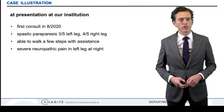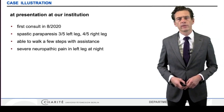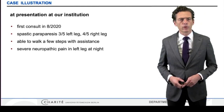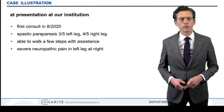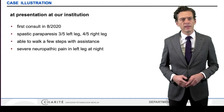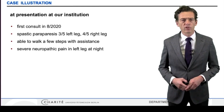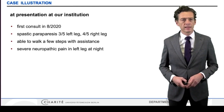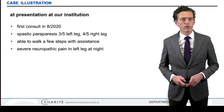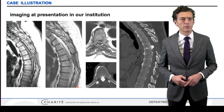We saw the patient exactly 1 year later in August last year, and by that time the patient had improved and he had a paraparesis with a strength of 3 out of 5 in the left leg and 4 out of 5 in the right leg. He was able to walk a few steps with assistance, and he had also developed severe neuropathic pain, which gave him strong discomfort, especially at night in the left leg. He was able to walk a few steps on his own without assistance, and with assistance a little bit better.